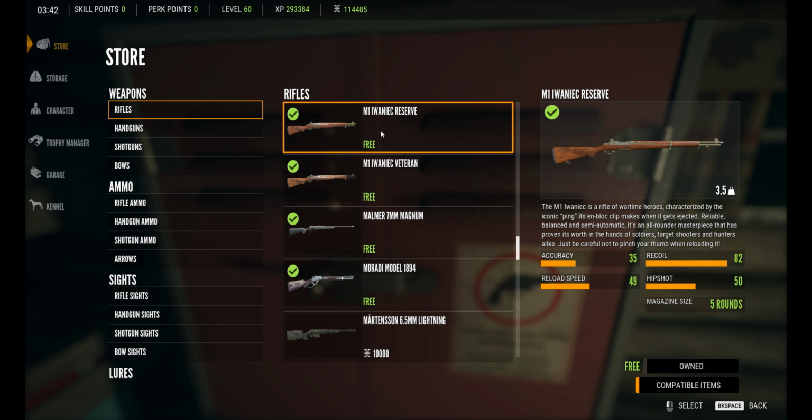You might mess up a shot, but I do recommend bringing the M1. It's a very good choice, chambered in 30-06. It's just a phenomenal rifle, and you can find it in the Smoke and Barrels weapon pack.